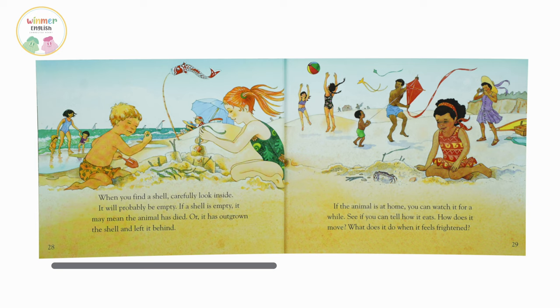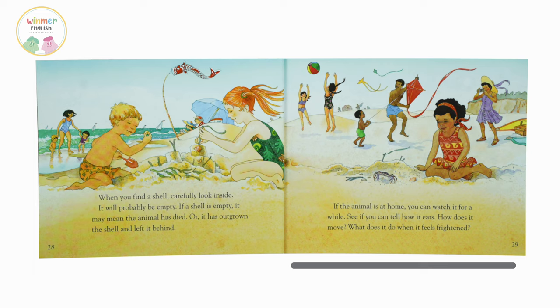When you find a shell, carefully look inside. It will probably be empty. If a shell is empty, it may mean the animal has died, or it has outgrown the shell and left it behind. If the animal is at home, you can watch it for a while. See if you can tell how it eats. How does it move? What does it do when it feels frightened?